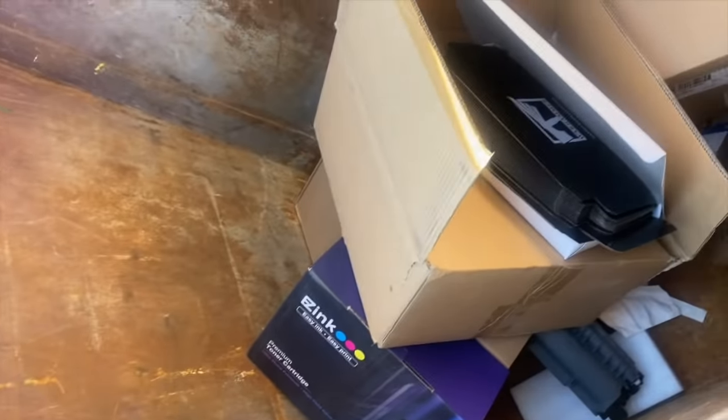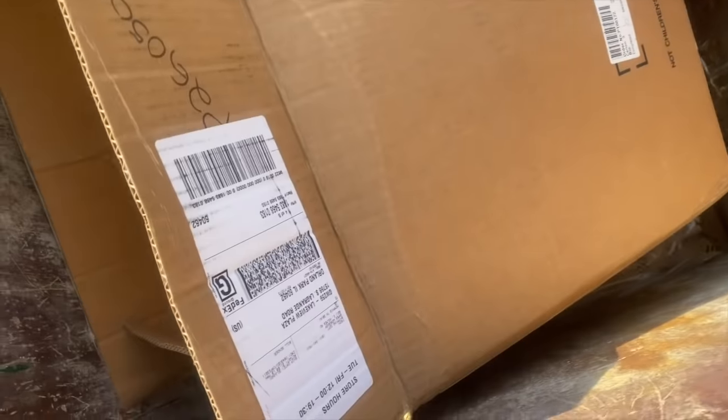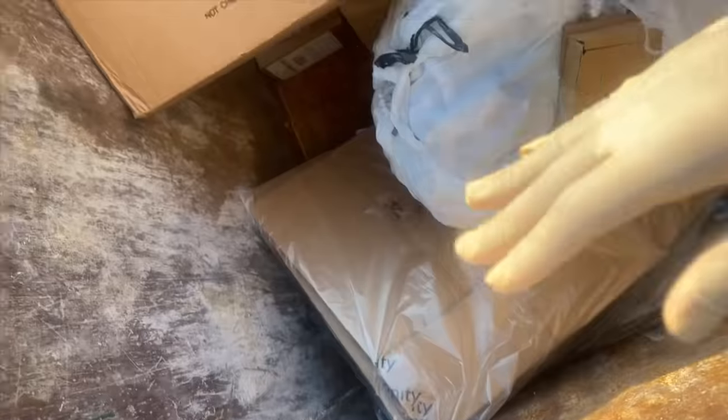Oh shoot. Yeah, we have more of those Warhammers. Whatever that is, I don't know what that is. I'm not gonna take it though. Boxes. Okay, let's move on.